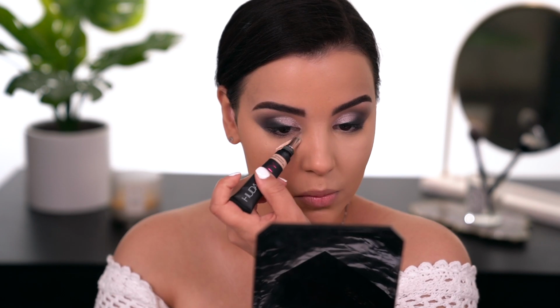Okay, so this JOA Beauty Concealer is definitely brightening up this look, which I really need at this point because my face is looking very one-dimensional.